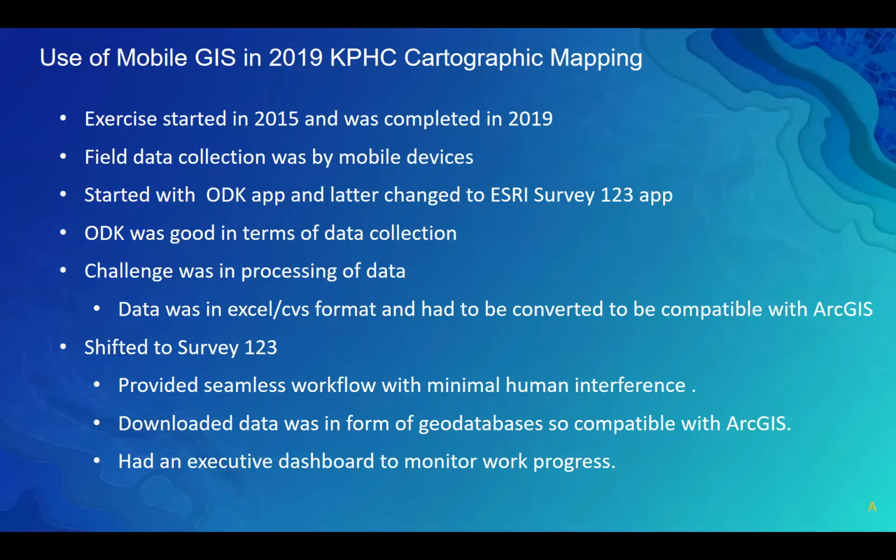And that was, we would collect data in the field, then it had to be downloaded in an Excel format. Then one of our staff was working on the Excel data, converting them into geodatabase, trying to bring the data into the schema that we had done for it to be compatible with ArcGIS or the team which was doing map production. And so for us, we really pushed ESRI to get us an application that could help us. And that's how, after some pilots, we were successful and we were able to use Survey123.